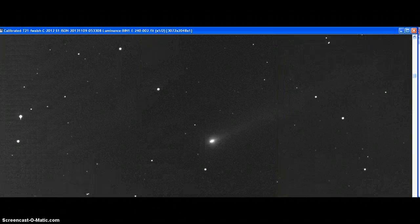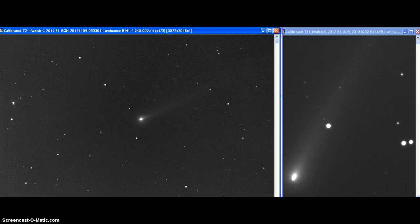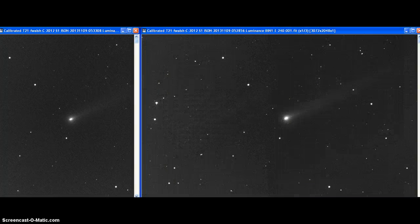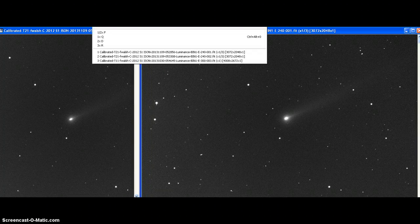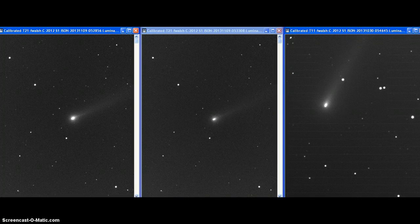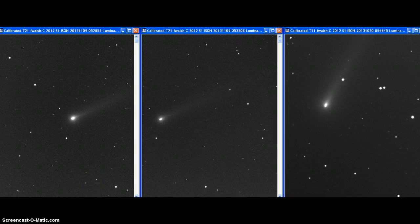Let me step out. That's what the whole image looks like there. Same with this one. This one. Which was taken with a different telescope. This was taken with T11. And it wasn't quite centered right. But these images here are centered quite well.